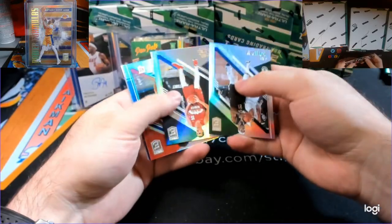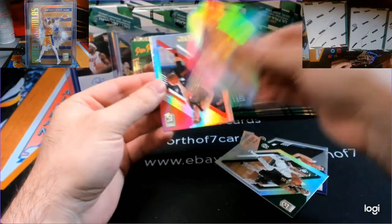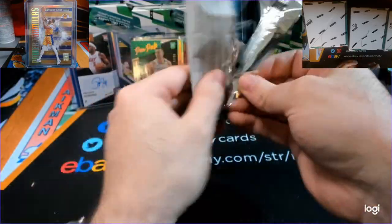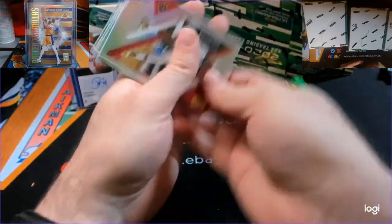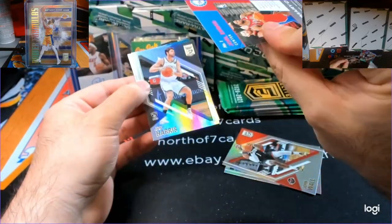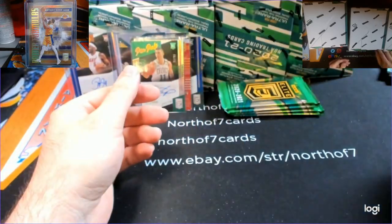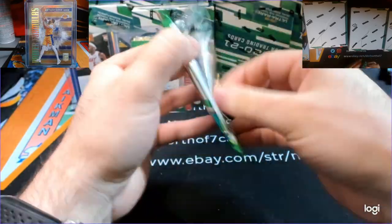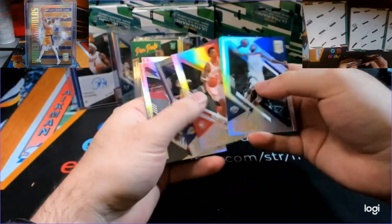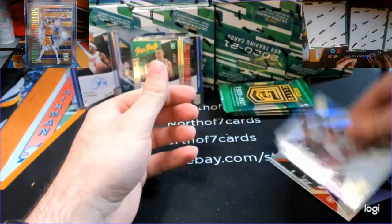Drew, Jokic, we have a Skylar Mays out of 99. Kuzma, Markkanen. Wall, Donovan Mitchell. We got primary colors of Embiid. Regular, Harris, and Hayward. Like I said, they're always back-to-back. Brandon Ingram, John Collins, and we have a Schroeder out of 49. Kyrie, DeLon Wright.